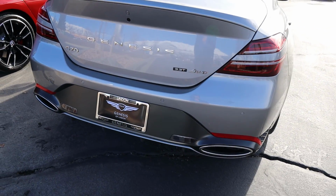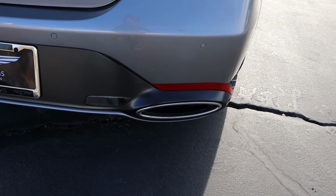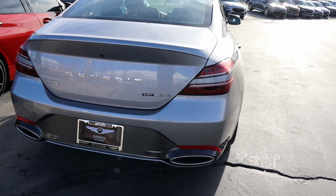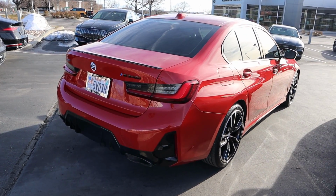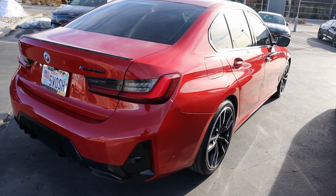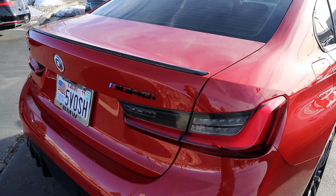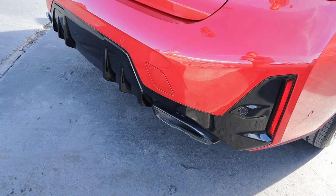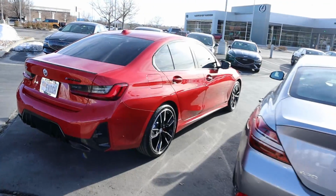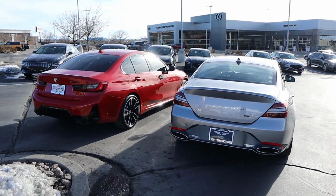And then you can see the parking sensors at the bottom. And then I love the covers there for the exhaust tips. They're pretty interesting looking. And then comparing that to the 3 Series, which again, it seems like it's a little bit more angular with the design, especially look at the taillights there. Notice the shape. Then of course, you got all of our blacked out badges, and then look at the covers for the exhaust tips on the 3 Series. Pretty aggressive. But let me know which rear end you like the look of more.